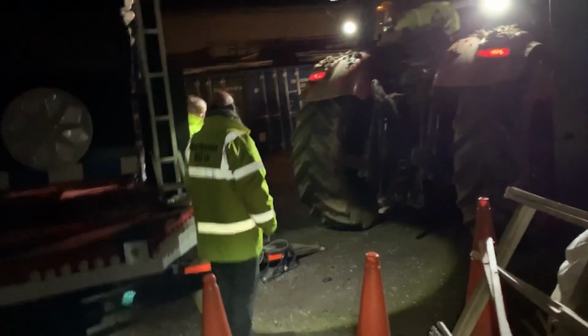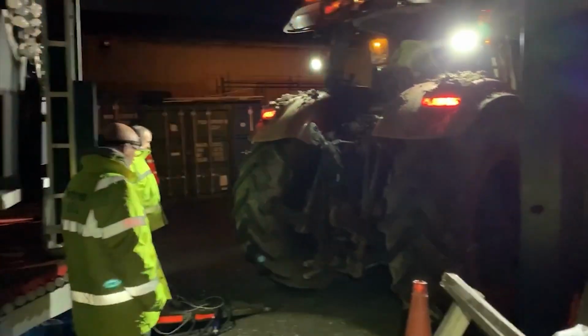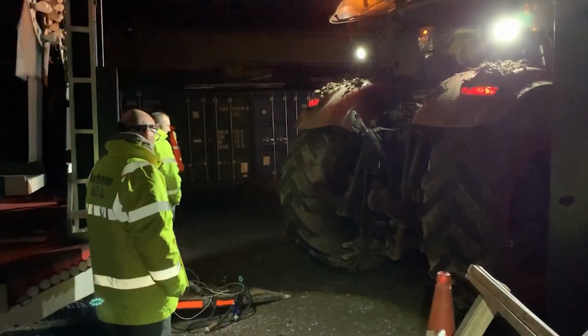So in order to get the main trailer out, we've got to reverse it back, and it's pretty difficult to reverse with a decorated lorry on, so we're just hitching up a tractor to push it back and turn it round first. Once we've done that, we will hitch the decorated lorry back on and we can be out on the road.